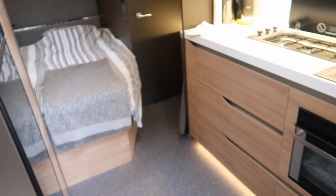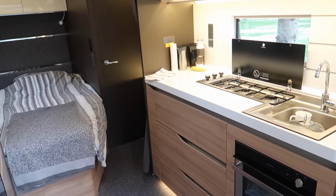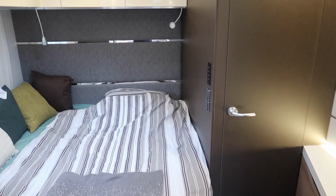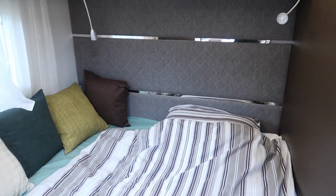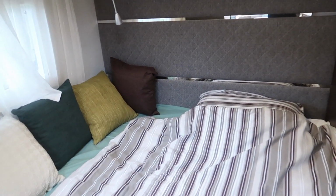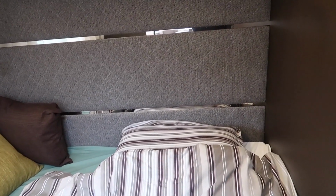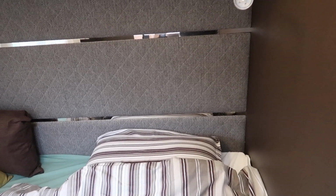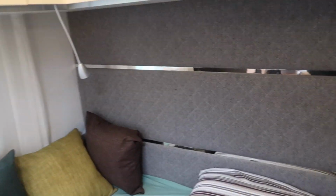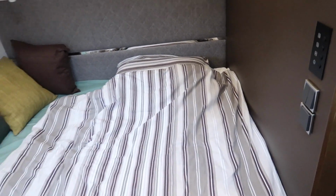So I absolutely love this caravan. I have got one teensy weensy gripe, because at night people like to charge their phones, maybe have a glass of water by the bed, put their book down, maybe have a cup of cocoa before they go to sleep, and a cup of tea when they wake up. Where do you put all the above said items? There is nowhere to put a glass of water, to put your mobile phone, anything like that.